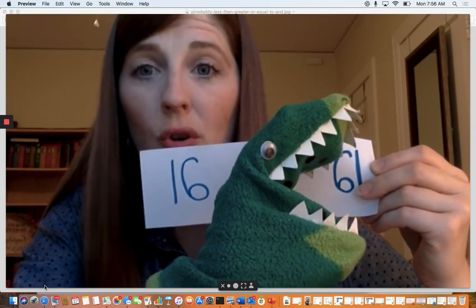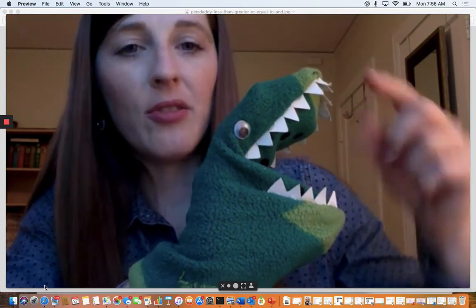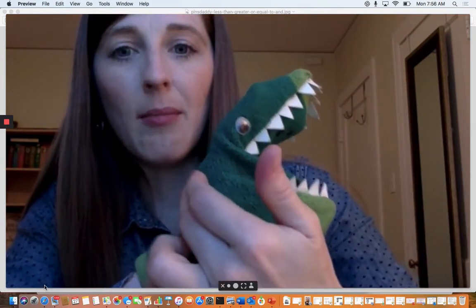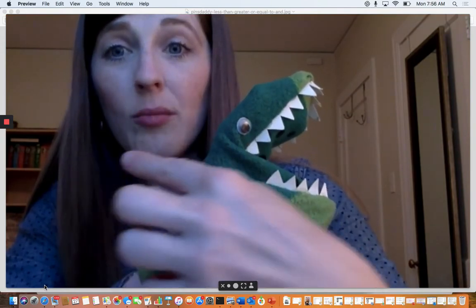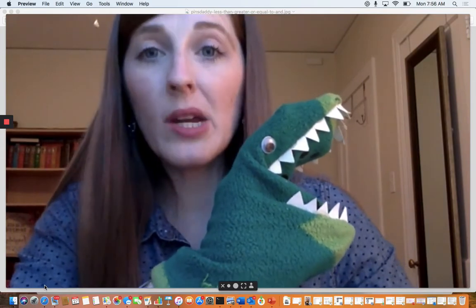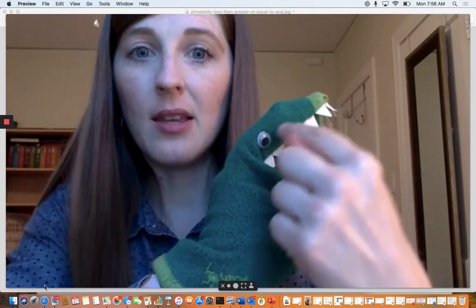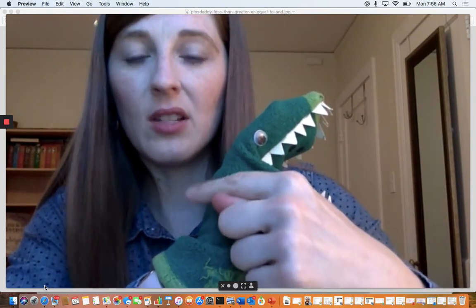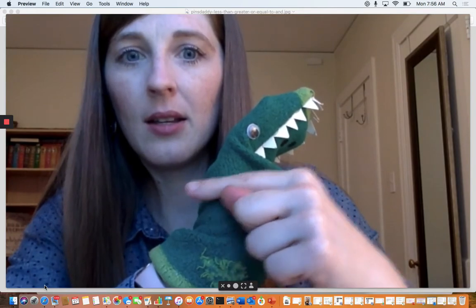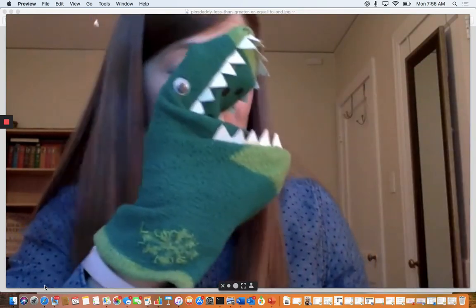So when you're drawing your picture, the arrow, so you've got his mouth is open. See, his mouth is open to the bigger number. The back of his head, the point is to the smaller number. So when you're reading a sentence like that, you would say the number, and then whichever way it's pointing, if the small end is pointing to your number over here, that means it's less than whatever number's on this side. Okay? So 16 is less than 61.